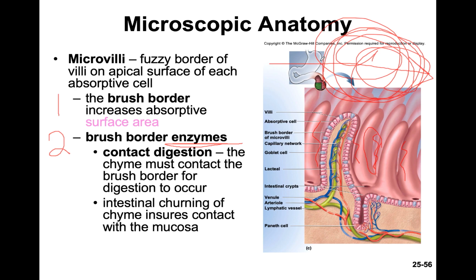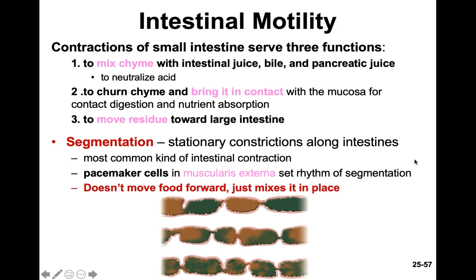You'll see examples of these brush border enzymes soon, but I want to make sure everyone understands that brush border enzymes are a group of enzymes that are found within this brush border. They do not come out into the lumen. They stay in the brush border amongst the villi. So again, we said that it's important for the intestine to churn and mix its contents to get those chymes in contact with the brush border enzymes.